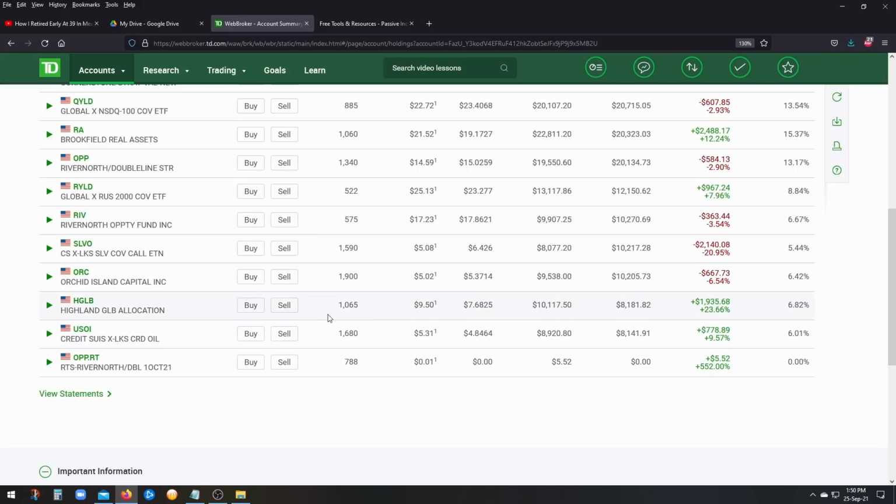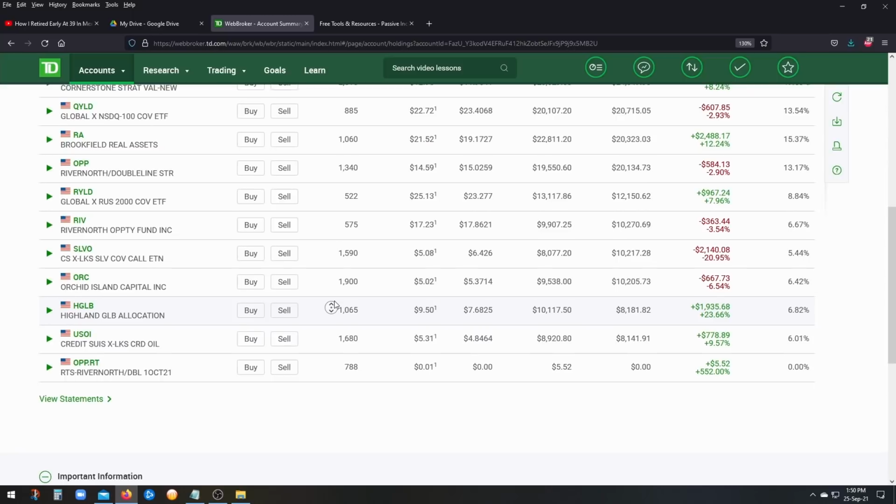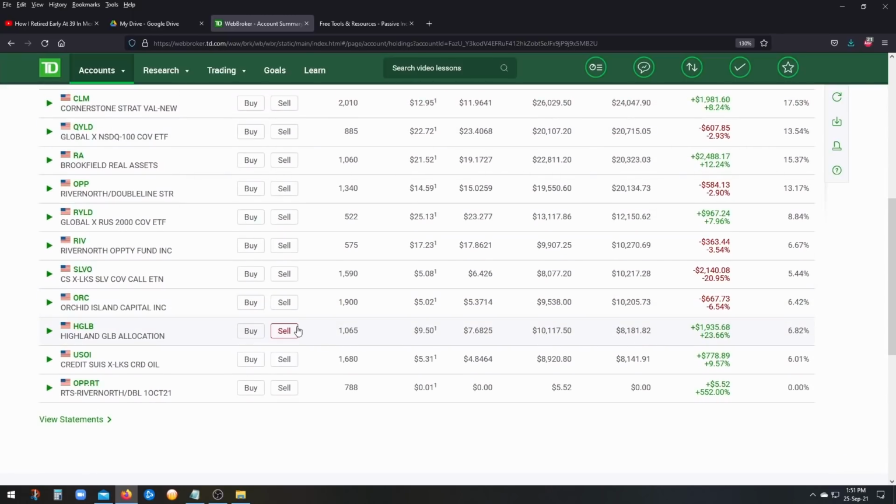I'm pretty comfortable with. HGLB, I made a video on this long ago because it was trading at an enormous discount, and it still is trading at an enormous discount. So I'm up on this one nicely. This one has the same style of distribution policy as OPP, RIV, and CLM, where it's reset annually, but it's 8.5%. So it's a little bit more conservative. What I really like about this fund is that it was basically designed to be less correlated to the overall stock market. So this is kind of like a safety option, a hedge option, but you're getting a lot of income. And this one also, for 2022, the dividend, just like CLM, is set to go up significantly, and it's still trading at a really, really big discount.